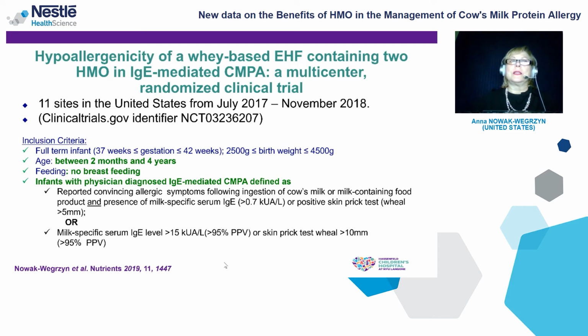So they either had a history of convincing allergic symptoms following ingestion of cow's milk or dairy product in the setting of a detectable cow's milk specific IgE or positive skin test, or they had high levels of milk specific serum IgE over 15 kilounits of antibody per liter, or a large skin prick test of more than 10 millimeters wheal, which those values have been identified in prior studies as highly predictive of clinical reactivity.